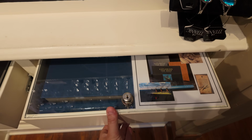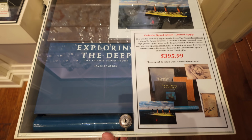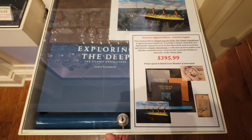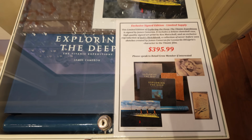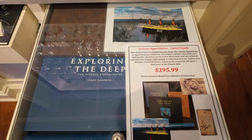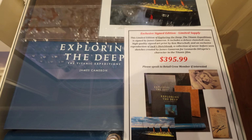And I have to show you this that you can actually get here for $395. It's a book that's signed by James Cameron. It's a sketchbook with a number of different sketches from the movie. So if you are a huge fan of James Cameron or the Titanic movie, it's definitely the ultimate keepsake.